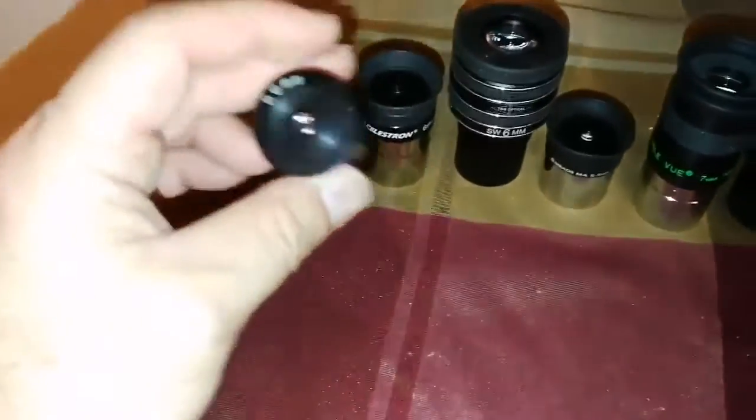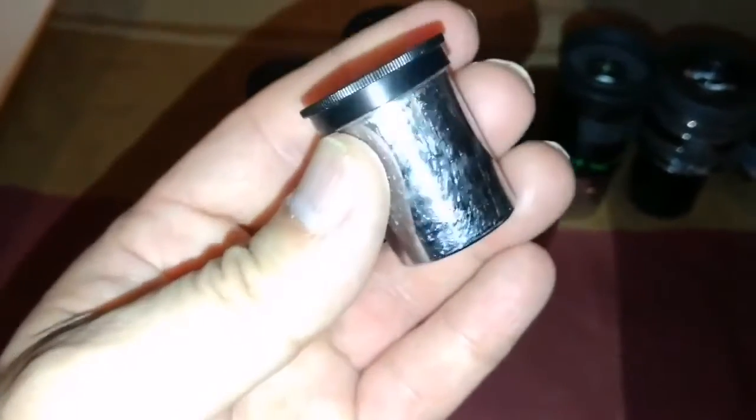So the bigger this is, you can see a bigger portion of the sky. The tighter it is, you see a tighter portion of the sky. So that's a Plossl, a bigger angle of view, something like that. You see less of the body of the eyepiece and see more of the sky. And this has a 60 to 70 millimeter, comparable to a TeleVue Nagler almost.